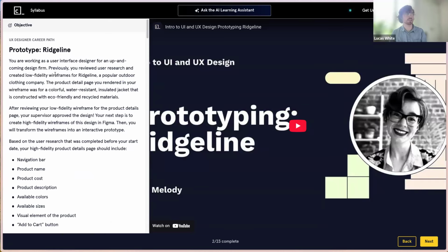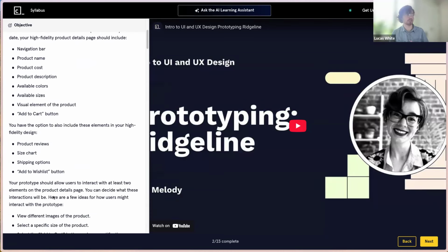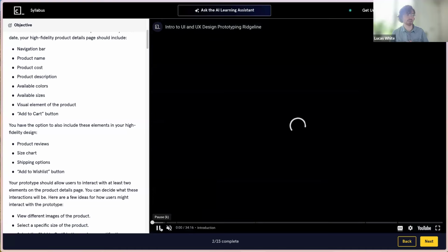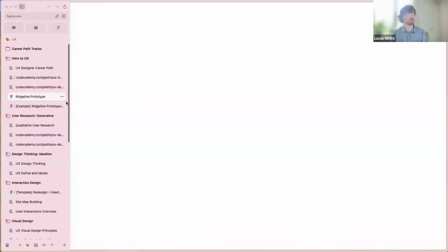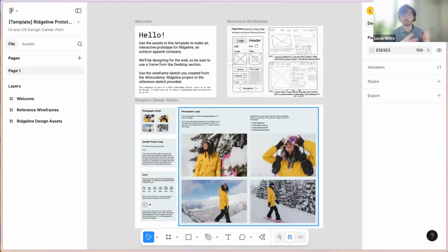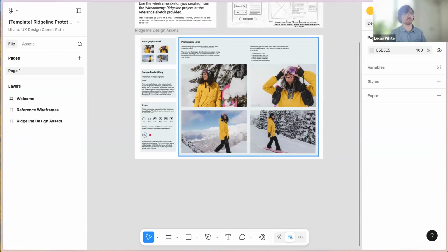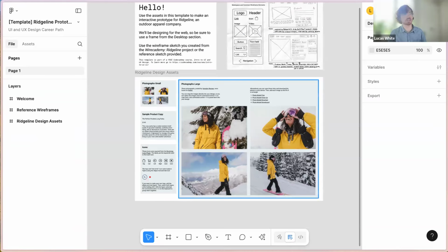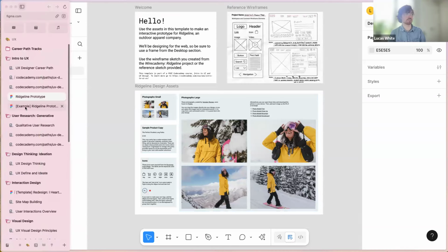So this is the prototyping project that I mentioned earlier. We have here a video that's a project walkthrough video that'll walk you through the project if you are struggling or need some pointers in Figma. But you'll be provided with a template in Figma that'll automatically duplicate onto your Figma account. And you will go through the process of creating that first prototype of an outdoor apparel company's website.